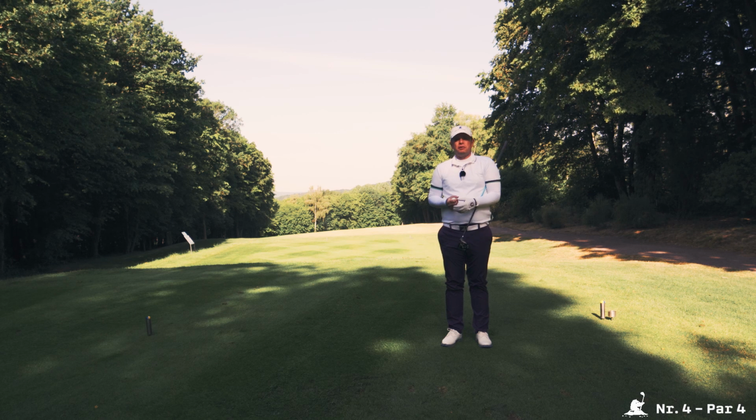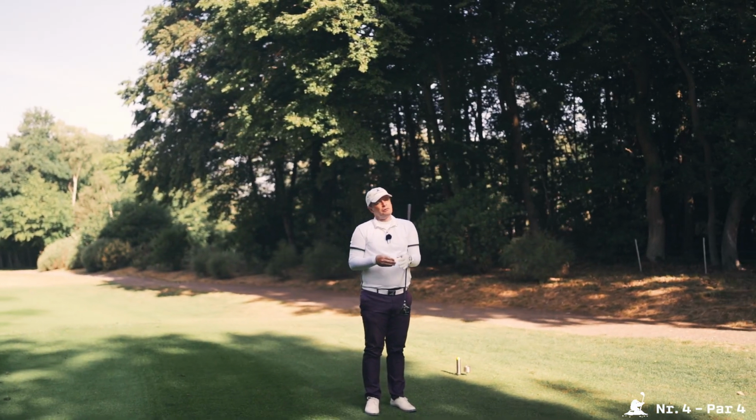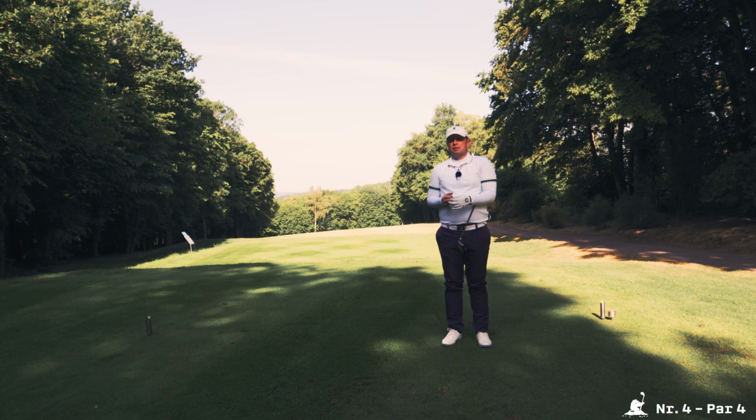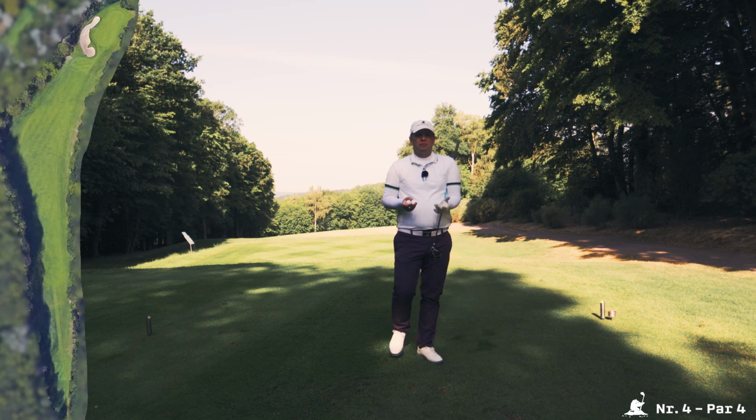So in general, Bad Neuenahr is not exactly an easy course. You see, it's generally very narrow, although there will be some wider holes later on, and they will be long. But the tricky ones are already on the first 9. So this course is no real exception.